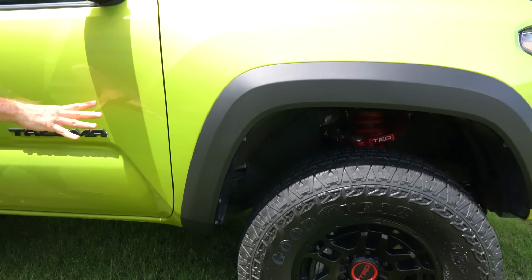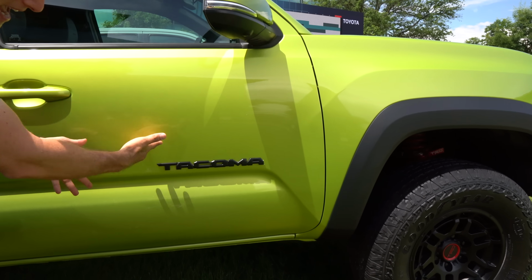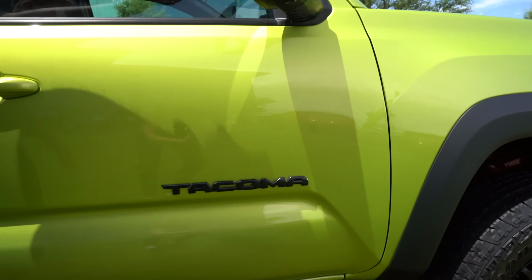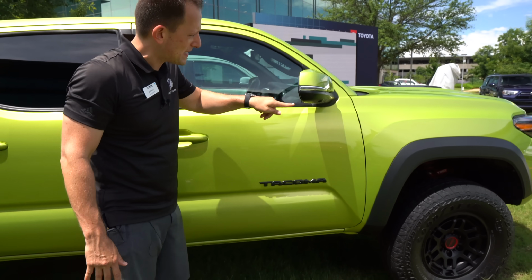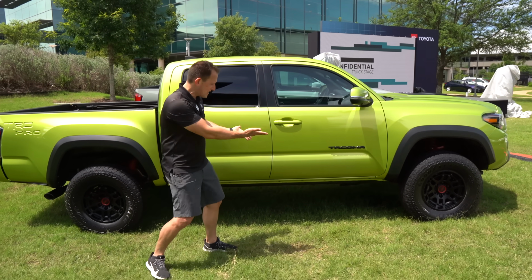For 2022, no more TRD Pro on the door. We now have the Tacoma name badge. Makes sense, this is a Tacoma. Have the Tacoma name badge there. You're gonna get color matched mirror caps, slim and trim on the turn signals. Overall proportions are great, and you can see that extra height.